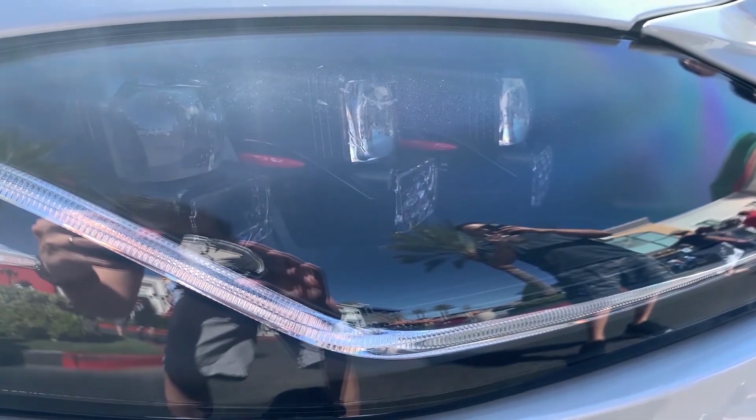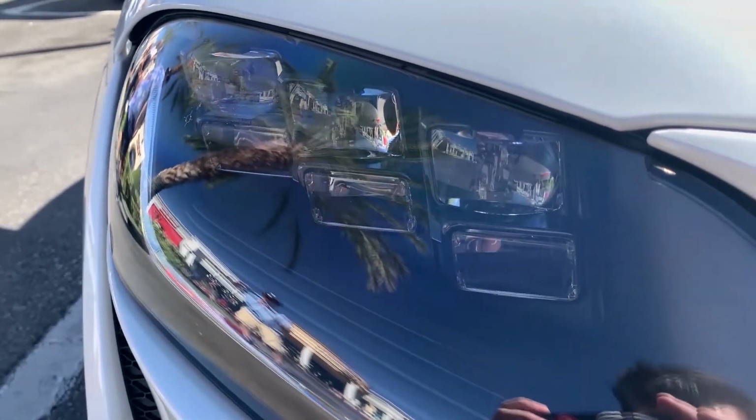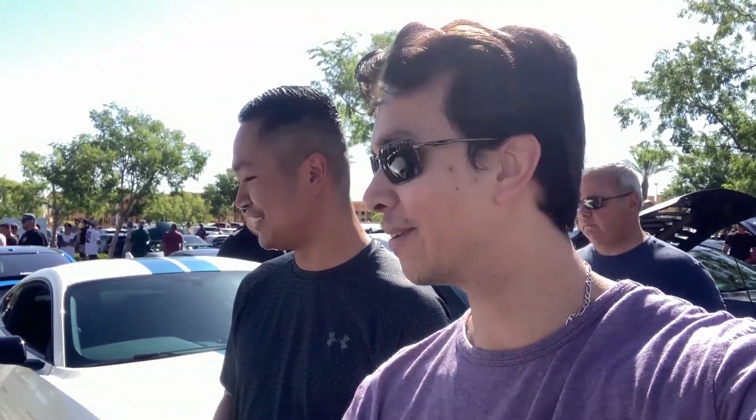You shouldn't see it on camera, but it looks so nice the way it's divvied out like that. Oh, it's so sick. All we need now is an Eclipse to come back. We want our Eclipse to come back. Oh my God. Please, Mitsubishi. Please, just bring it back. Just temporary, 1 year, that's all we ask. That's all we ask, 1 year's model.